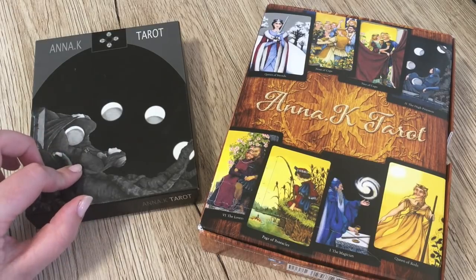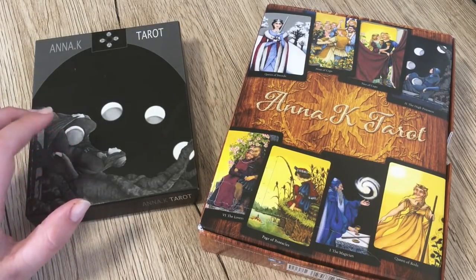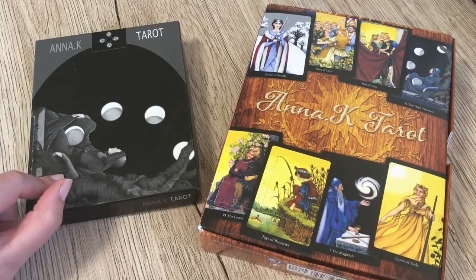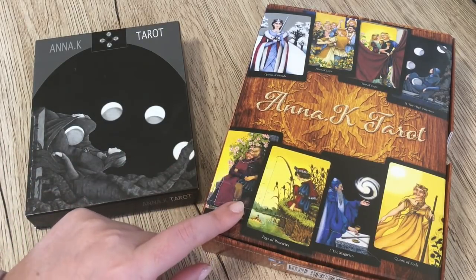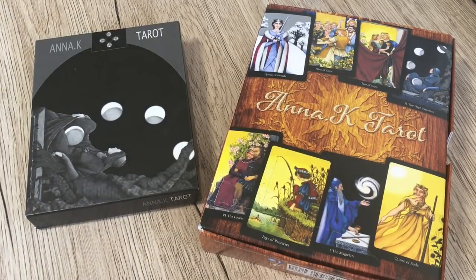And this one, I think last I checked, it was like about 6 months ago though, you could still buy from Anna K from her website. I don't know if that's still the case, so check that before you get too excited, but I'll leave a link to her website below. But obviously this one is very much in print and available widely as it is published by Llewellyn.